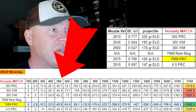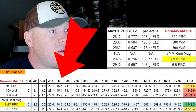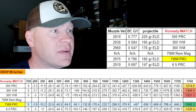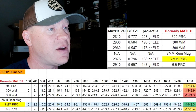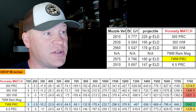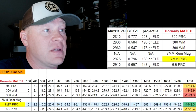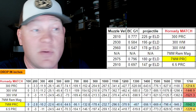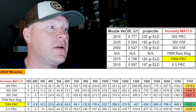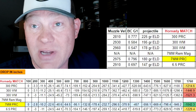So, let's check in at 500 yards. The 300 PRC drops 46 inches. The 300 Win Mag, very close, within an inch, inch and a half, at 45 inch drop. And then the 7mm PRC is only dropping 40 inches, and the 6.5 PRC is dropping 44 inches. So what does that mean? At 500 yards, it really doesn't make a hill of beans what you pick. 300 Win Mag, any of the PRCs, they're very close. All of them are within 2 inches at 500 yards of drop.